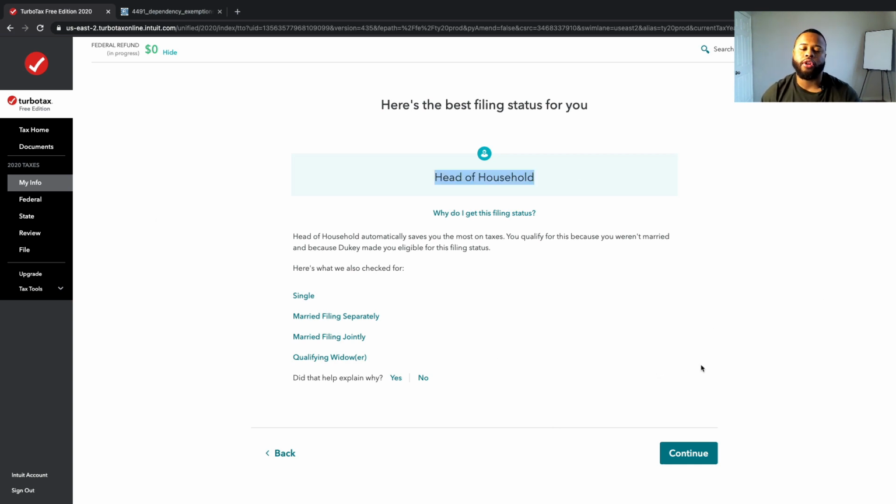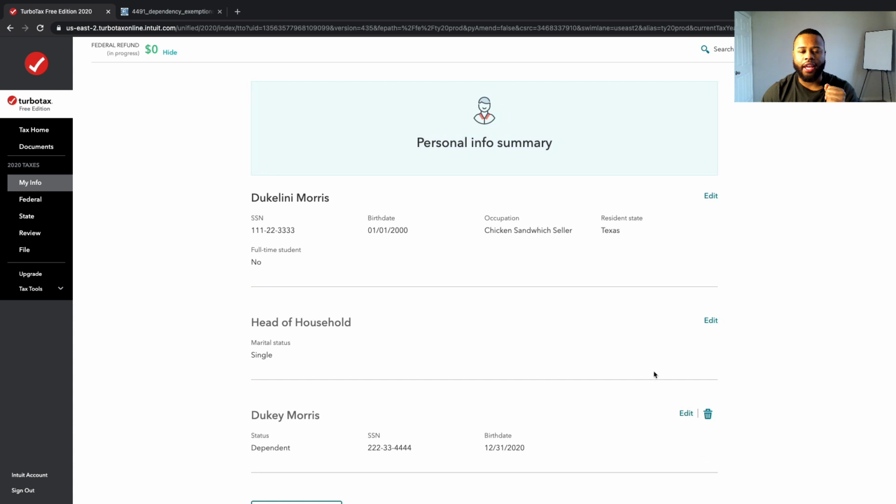So that's why I want to walk you through this, to make sure that if you have that dependent, and they were born in 2020, you put that they lived with you throughout that whole entire year. So we can get that head of household status. That's like a really cool status. So we hit continue and continue.